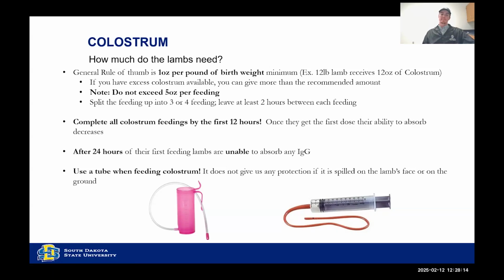Like I said, the gut's going to be completely closed off in the first 24 hours, but due to those cells gradually growing off, you'll get better absorption if you get all of your colostrum in within the first 12 hours. And the other thing I really encourage is when you're feeding colostrum, use a tube. We want all of that colostrum to get into the lamb's gut. We don't want it on the face of the lamb or on the ground if it spits it out, right? It's really important that it gets it. And if it's not actually making it to the stomach, it's not going to be utilized.